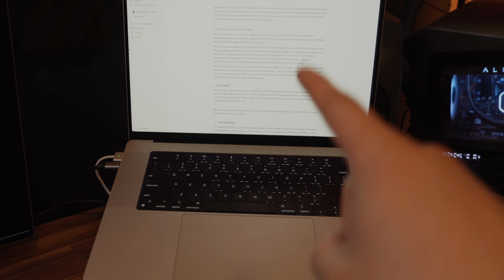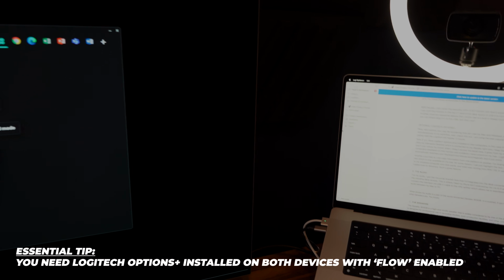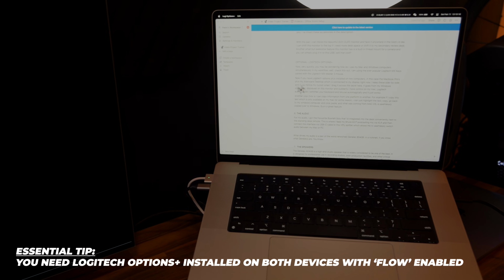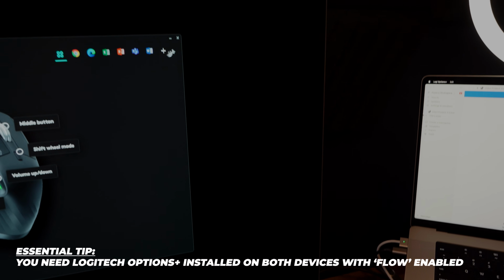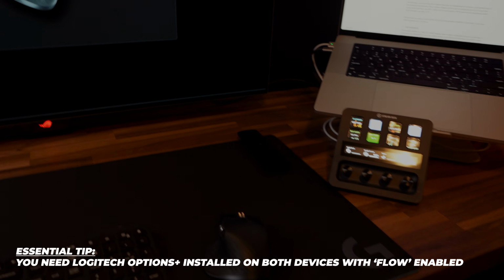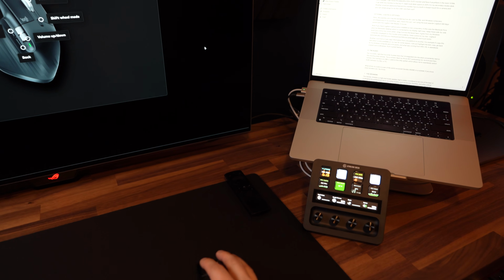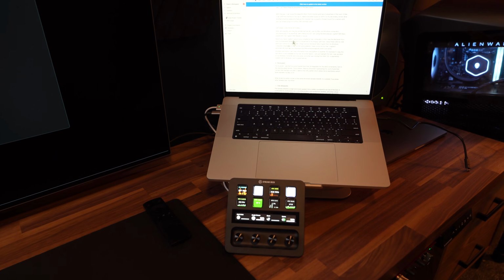If you have Logitech Options Plus installed on both computers, in this case my MacBook Pro plus my Alienware desktop, if you notice my cursor when I drag it across the bezel here, it goes from Windows PC, or Microsoft Windows in this case, and suddenly I have control on my Mac by just dragging it between the desktops. Logitech automatically switches your keyboard and mouse, and it just works.